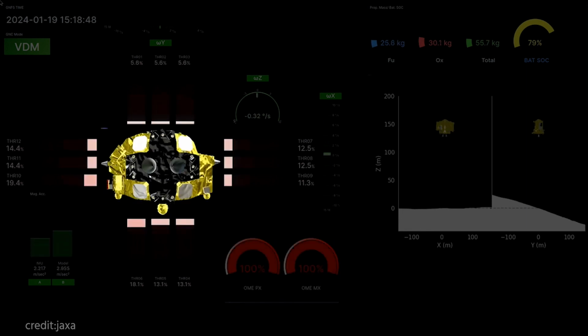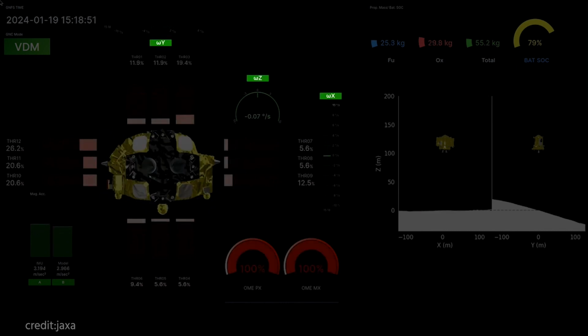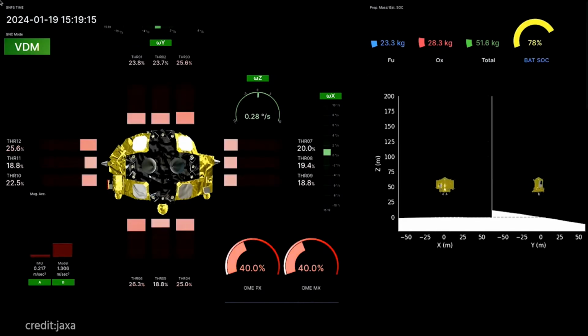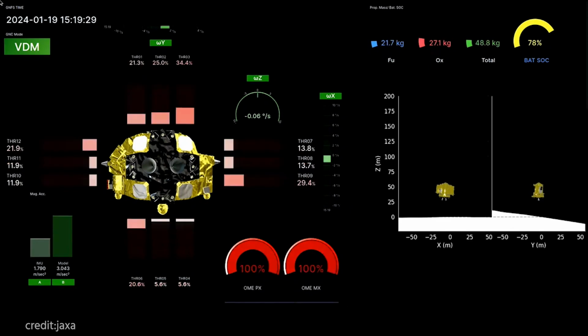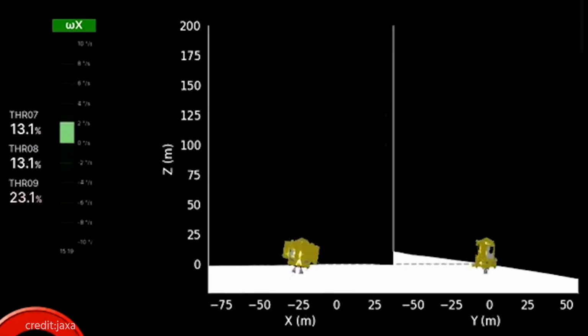12 thrusters are in use, and 3 rotation meters, omega Y, omega Z, and omega X, display the attitude and rotations. Given that the spacecraft likely only has gyros measuring the rate, it accumulates these rotations to determine orientation. It's worth noting a subtle off-angle descent, likely a deliberate move to nullify lateral velocity. Achieving zero lateral velocity upon touchdown is crucial for proper positioning.